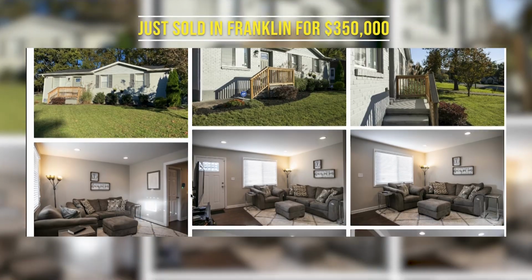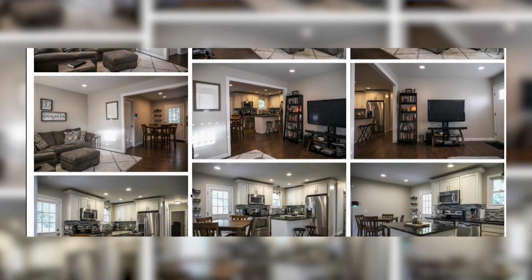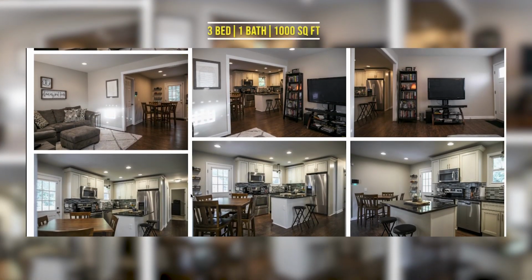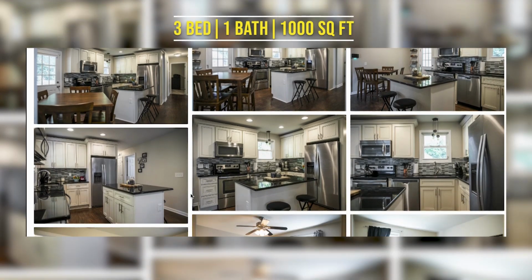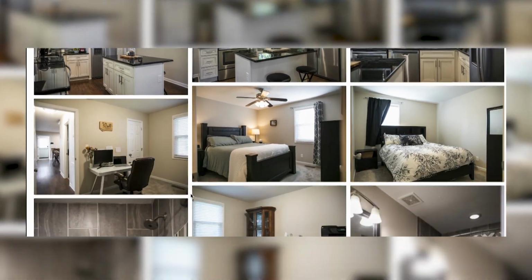And then to compare that in Franklin for about $350,000, you're probably gonna be looking more at condos and townhomes in that price point. You can occasionally come across a single family home at that price point, but they are very limited. So this is a recent home that sold.